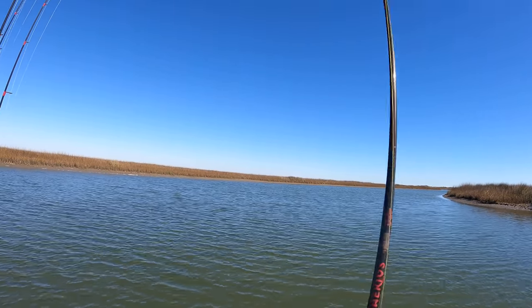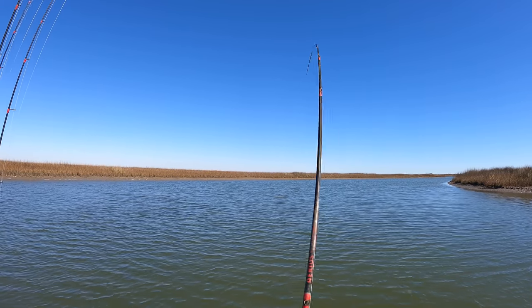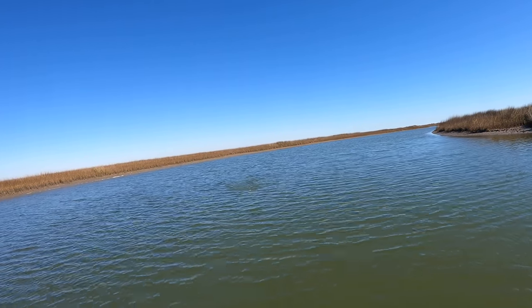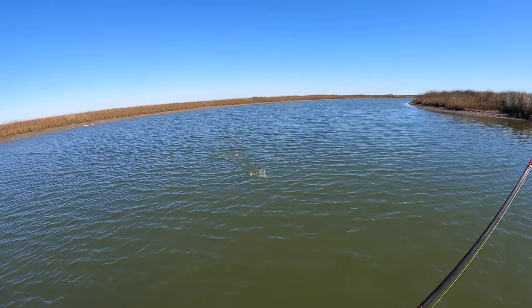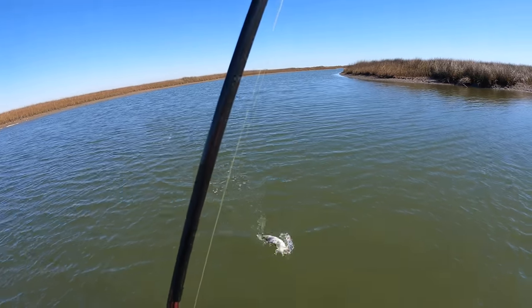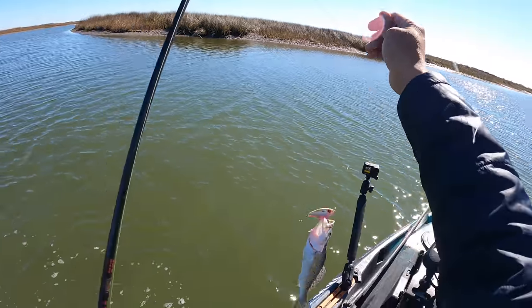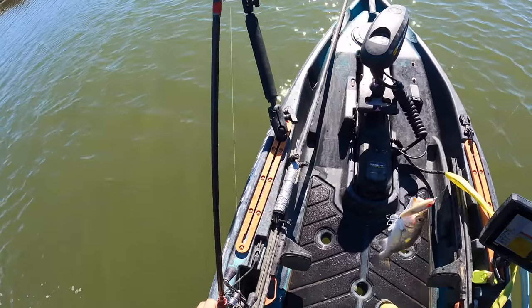That's one. Nice speckled trout, and that's exactly what I expected to catch. But boy, oh boy, look at this glutton. He is a tiny little fella. Dude, I was expecting the big one.